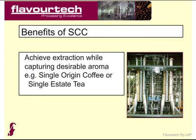What this means is that for coffee products, single origin coffee, if you want to capture that quintessential essence of that single origin coffee, you can. If you want to capture the essence of single estate teas that make them so distinctive, you can. It's not the same tea aroma that comes out. In fact, even from a single coffee or tea, you can capture various aromas.